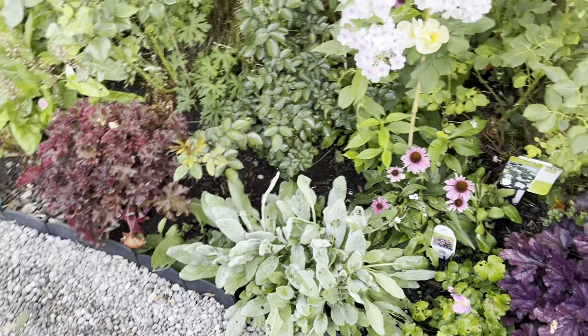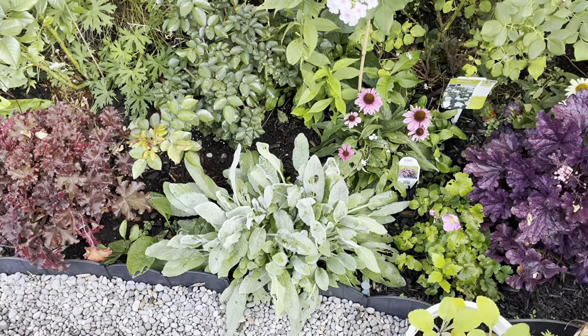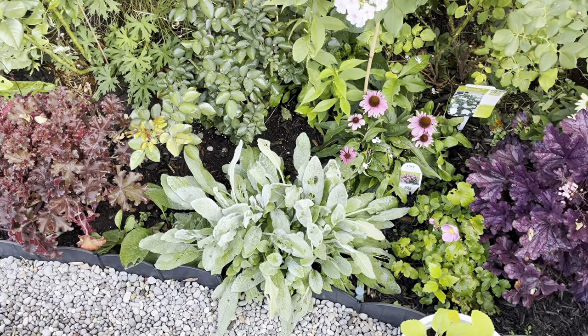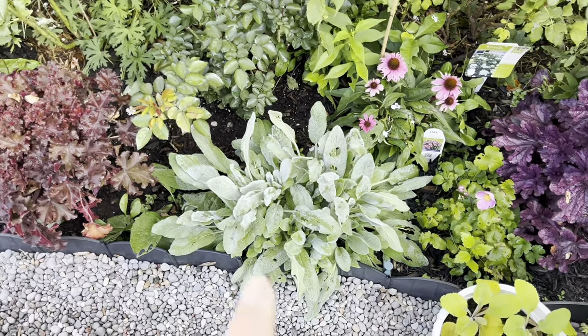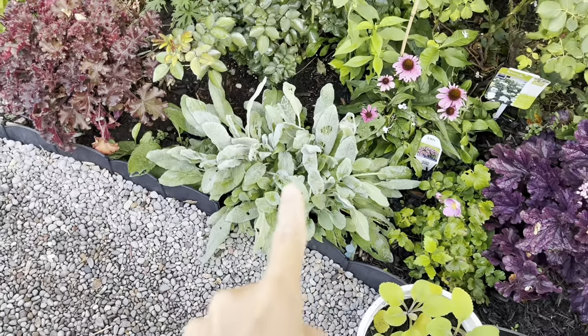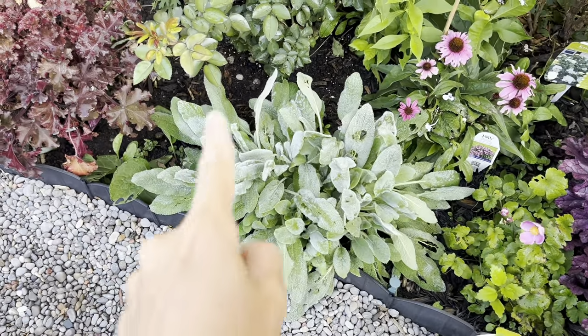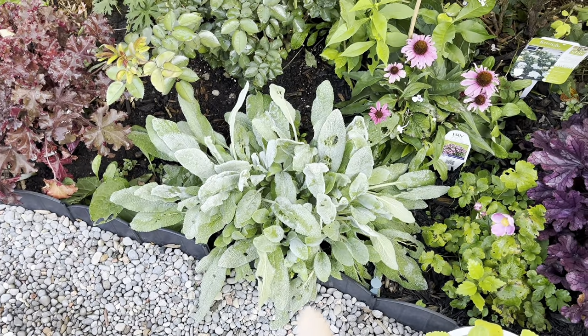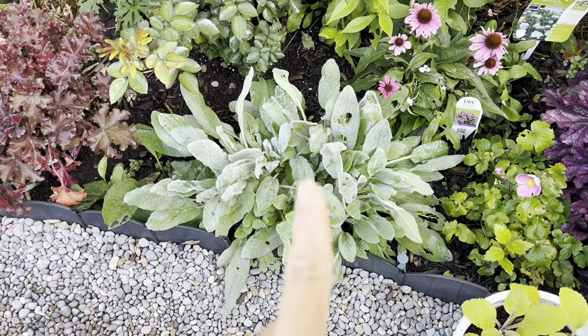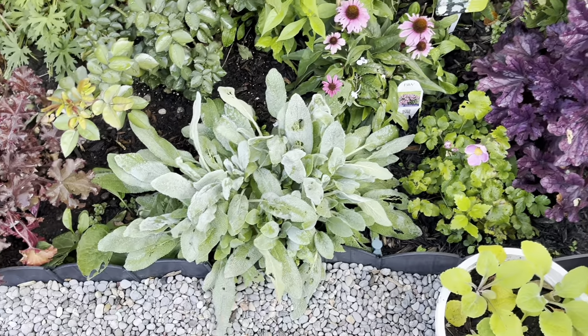Once they got up to a decent size and I felt the root system was a bit more established, I transplanted them into my garden. So I have three clumps. I'll show you as we walk around, but this is the first one, and they spread really, really fast. I believe this one may send up some flowers, but I'm not crazy about the flower blooms. I'm planning to chop off the flowers once they come out.